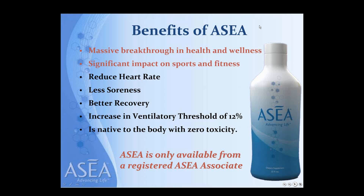So that's just a major difference, and we're not competing with ingredients out there and different products. When we say cutting edge, we're not cutting edge. We're a brand new blade. ASEA is literally a brand new blade. It's not the next big health nutrition supplement. It's the next big health advantage, and that's what we have to realize about ASEA.